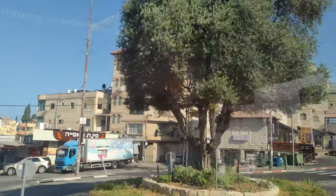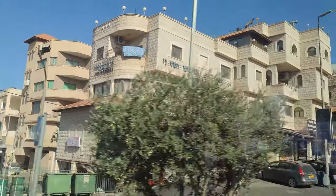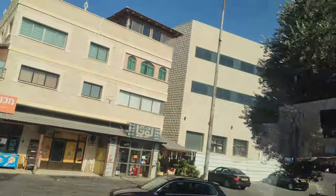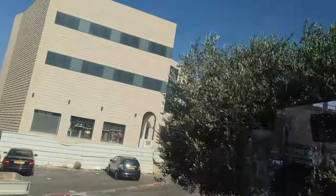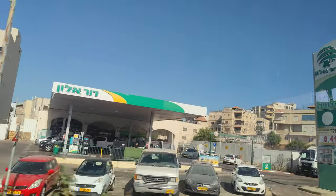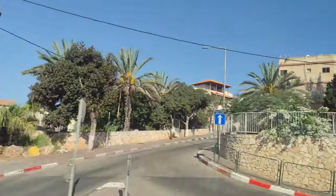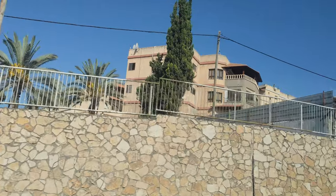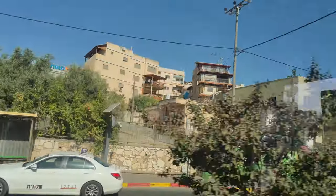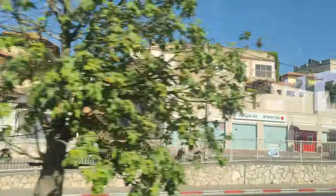Now, to go back to our explanation about Nazareth, the Church of Annunciation is the one that we shall see from the point of view that we are going through. And we are going to drive, as I said, to Mount Precipice. From Mount Precipice, we shall continue down. And that means that we shall leave the mountains of the lower Galilee here, and we shall drive down to the southern part of the Sea of Galilee.